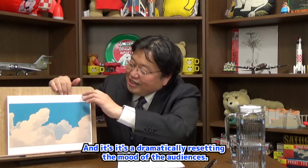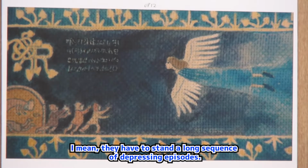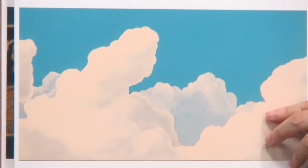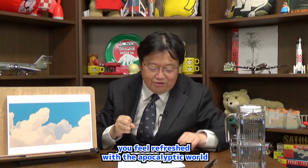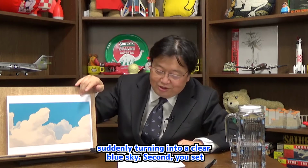It's for dramatically resetting the mood of the audience. I mean, they have to sit through a long sequence of depressing episodes. Miyazaki first shows this depressing image and makes us think, oh no, this world is hopeless. Then the scene suddenly turns into a bright blue sky, so the audience suddenly lightens up. You feel refreshed with the apocalyptic world suddenly turning into a clear blue sky.